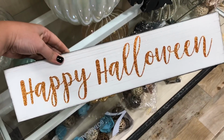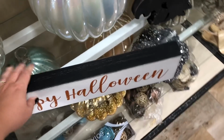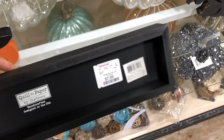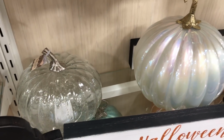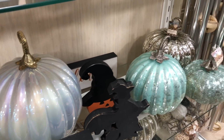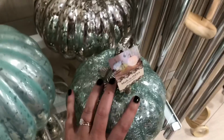I did see a few little signs here at Homegoods, but honestly not much. Right now the focus seems to be more on the pumpkins, which I'm not mad about because like I said, I think they are so pretty, and there's one for everyone. They have the opalescent ones, the clear ones, blue ones. We're gonna see pink ones, gold ones. I mean, the list goes on and on.